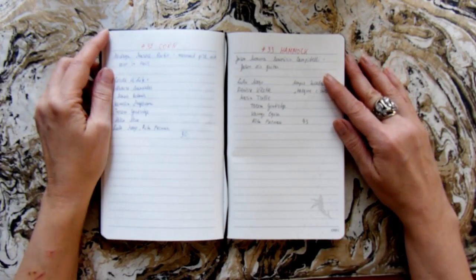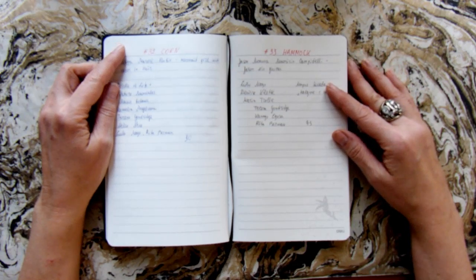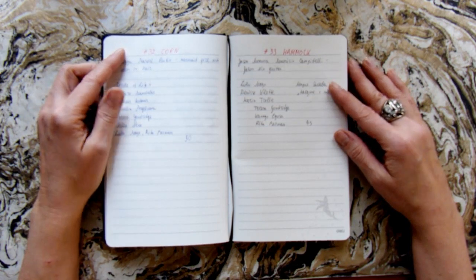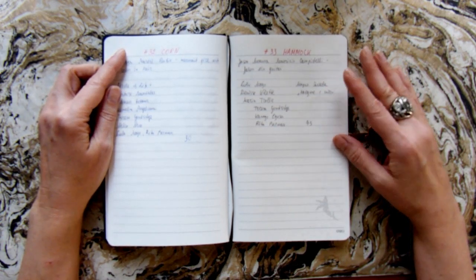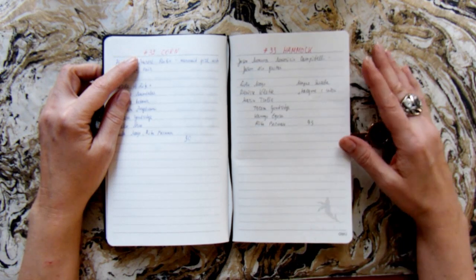Hello coloring friends, welcome to Find and Color 100 Prompts, a weekly challenge where we all color in adult coloring books for certain prompts, and usually we have 1 week for coloring. And today we'll see results for the prompt number 33, hammock.